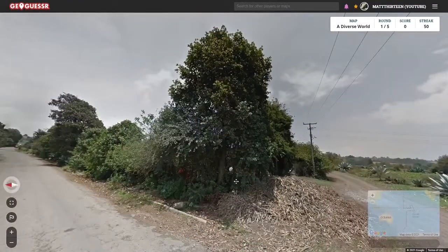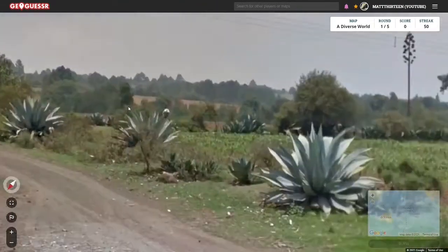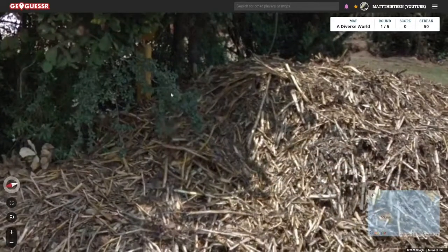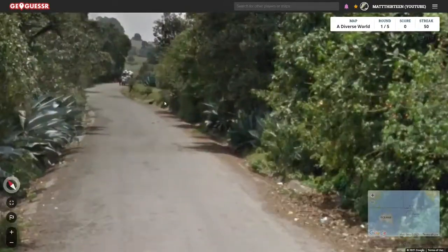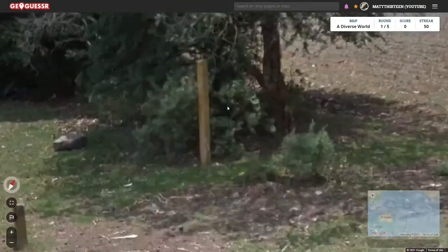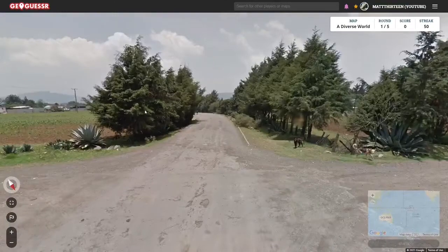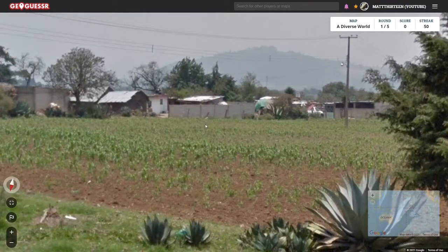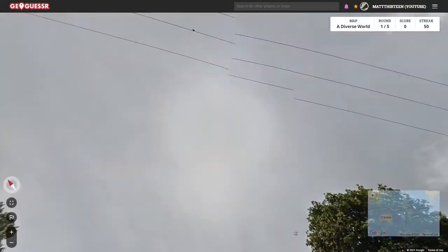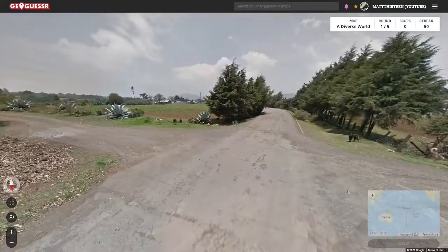I keep looking at the landscape, and these pine trees, or at least I think they're pine trees, feel like they're either imported or just not native to the area I'm thinking of. Which at this point I was thinking possibly Colombia or Ecuador or Bolivia towards Santa Cruz. I keep looking at the architecture, and these plants in the foreground towards the buildings don't look quite familiar to me.